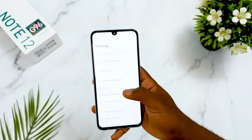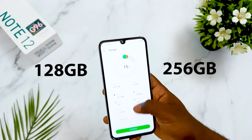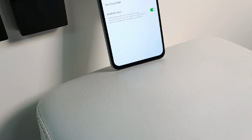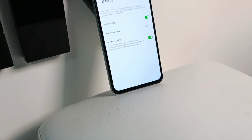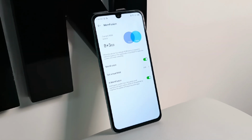We get two storage variants, which are 128 and 256GB of internal storage, which is the new norm for devices around this price point, paired alongside 8GB RAM. But if you need a little bit more RAM, you can get up to 5GB with memory fusion.